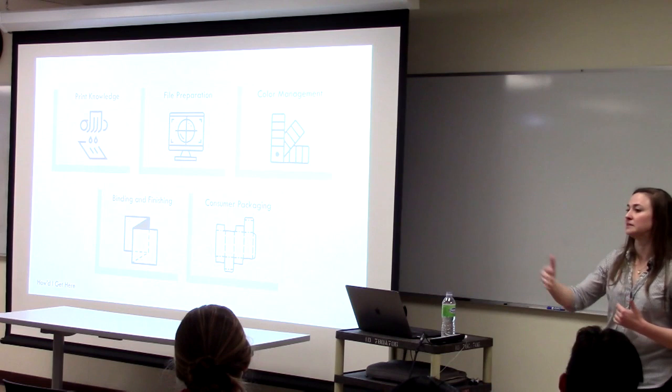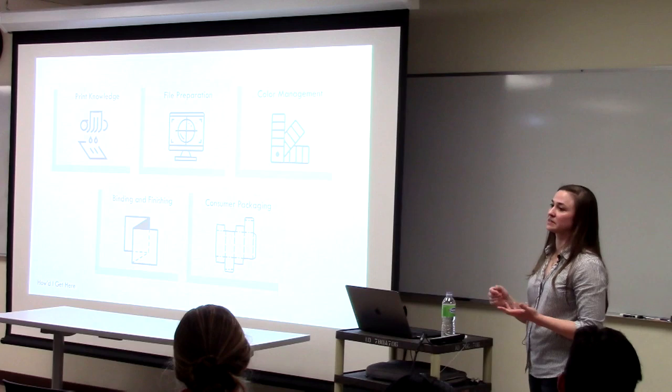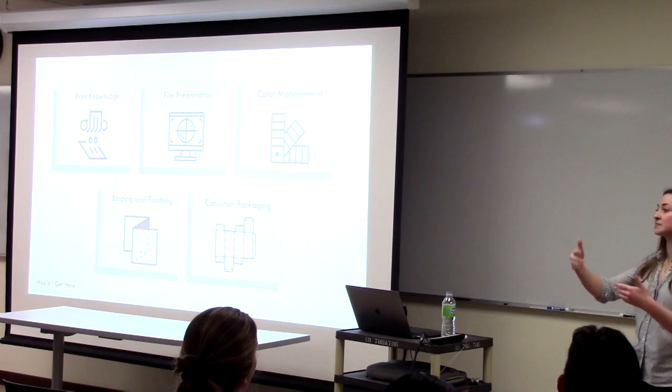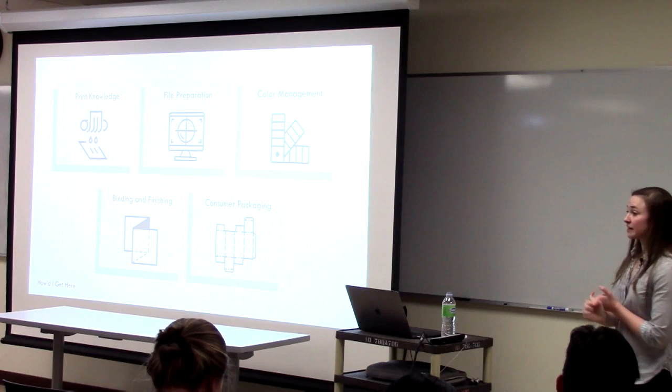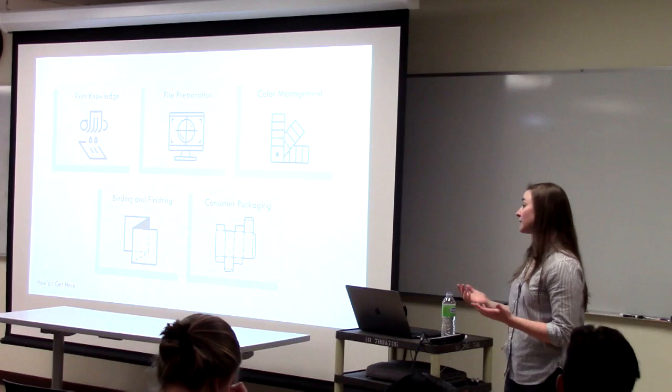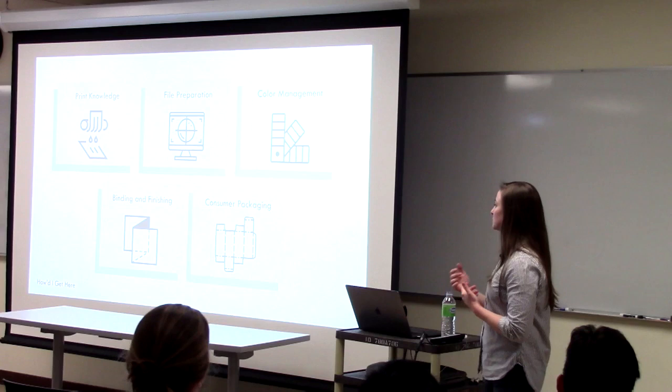Binding and finishing has helped a lot, just understanding varnishes and foils. I've gone to a couple of customers that do magazines or books, and knowing how to impose something helps me tell a computer how to do that for me, so I don't have to make a folding dummy every single time. And then consumer packaging. Understanding die lines and structure and materials and things like that is all stuff I use every single day. I'm mostly working with people in the packaging business, printing all kinds of labels and boxes and who knows what else. So that class has really helped me understand what's happening and speak the language of the people I'm working with.